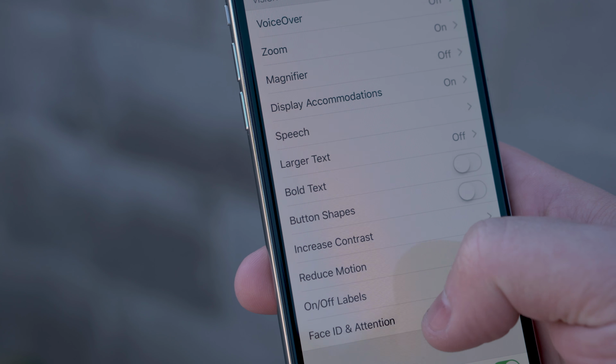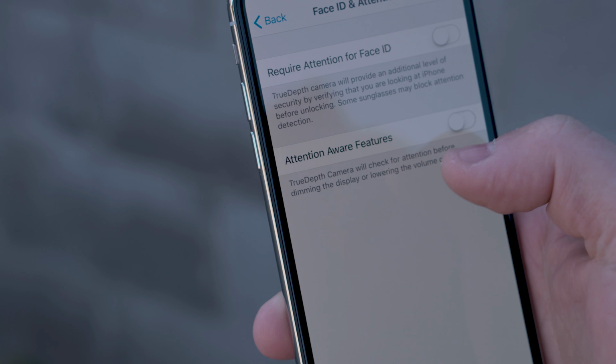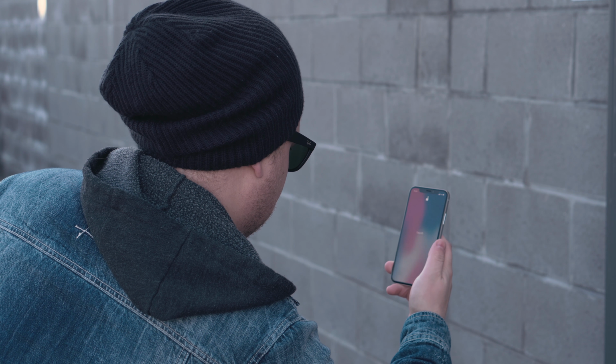Now I also talked about Face ID and how it didn't work with my sunglasses, and someone in the comments told me to turn off attention awareness and that it would work. And I was like, yeah, okay, whatever. Turned it off, boom. Face ID works with my sunglasses, no problem. So if you're having problems with that, try turning off attention awareness and see if it works.